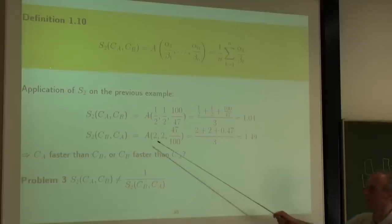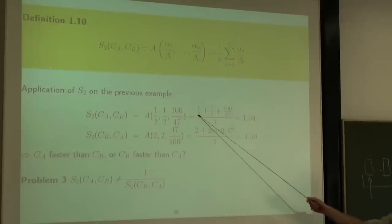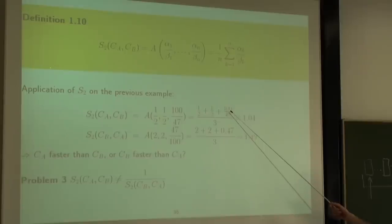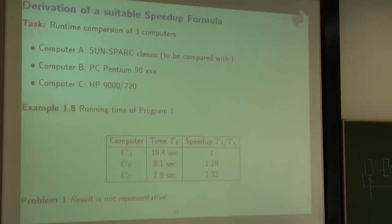Okay, and now we apply this to our example. S2 of computer A and computer B is the arithmetic mean of 1/2, 1/2, and 100 divided by 47. So this is the sum of these three numbers, which gives 1 plus a little bit more than 2, so a little bit more than 3, divided by 3, gives 1.04. Now, using the new speedup formula, we get a speedup of 1.04. And this means computer A is a little bit better. Or is it? Let me see.